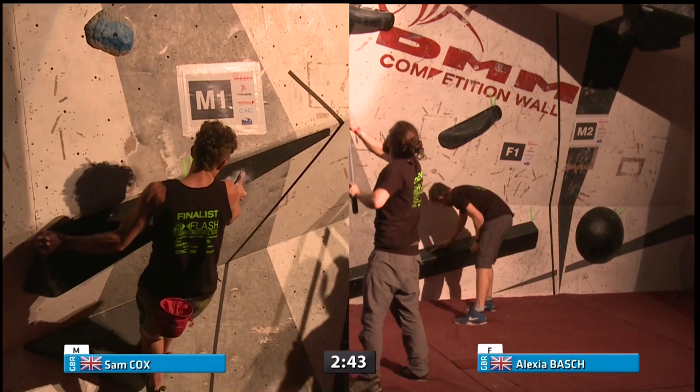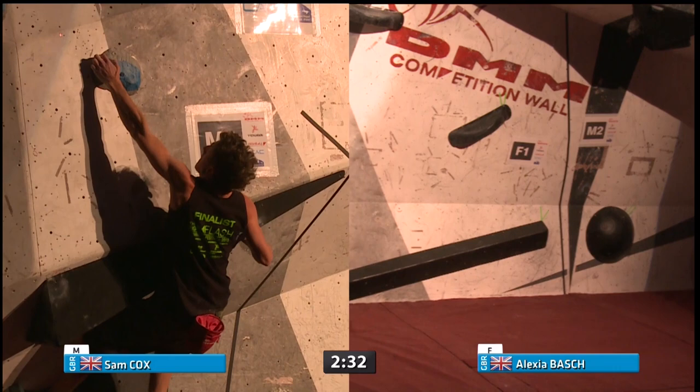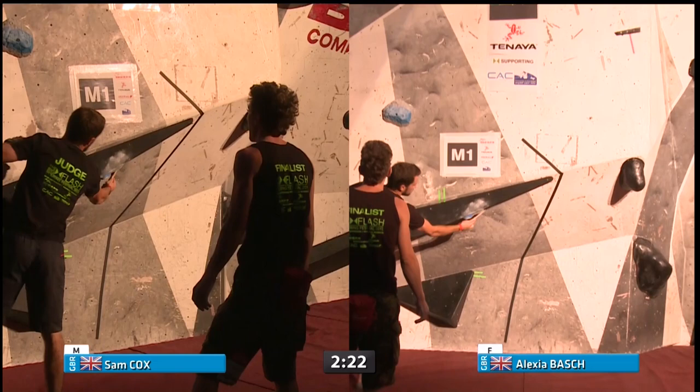Sam Cox still in action on men's one. Former lead singer of the Stray Cats. That's not true, I just made that up, sorry. Is it the hair? Might be. I'm jealous of hair. You've got other things going for the event. Sorry? There are other things. Don't worry about hair, don't feel bad about that.